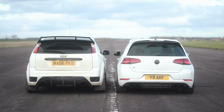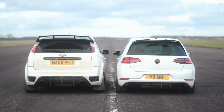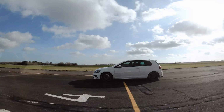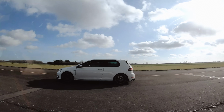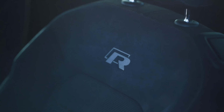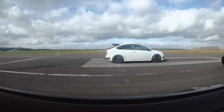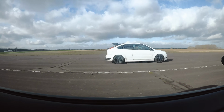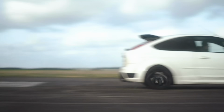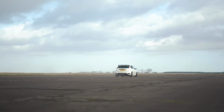So all in all, a very close day of racing with 2 completely different builds. But there's no denying just how capable that Golf R is, running sub-11s on the quarter and sub-3 0 to 60 from a full interior car with basic bolt-ons. But that said, how rapid is that home-built manual Ford Focus ST? Hot on the tail of the Golf R in all rounds and a completely raw driving experience.